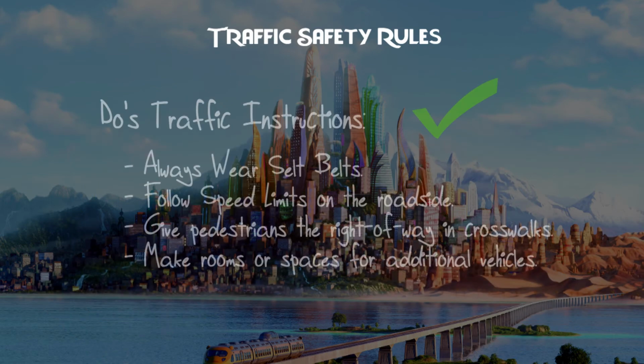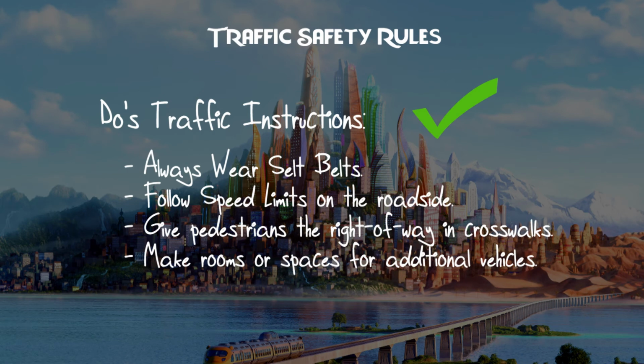Here are the instructions of do's and don'ts. In do's, every passenger must always wear seat belts. We must follow the speed limits mentioned on the signboards on the roadside. Give pedestrians the right of way in crosswalks. We should make room for other vehicles, bicycles, motorcycles, cars, etc.